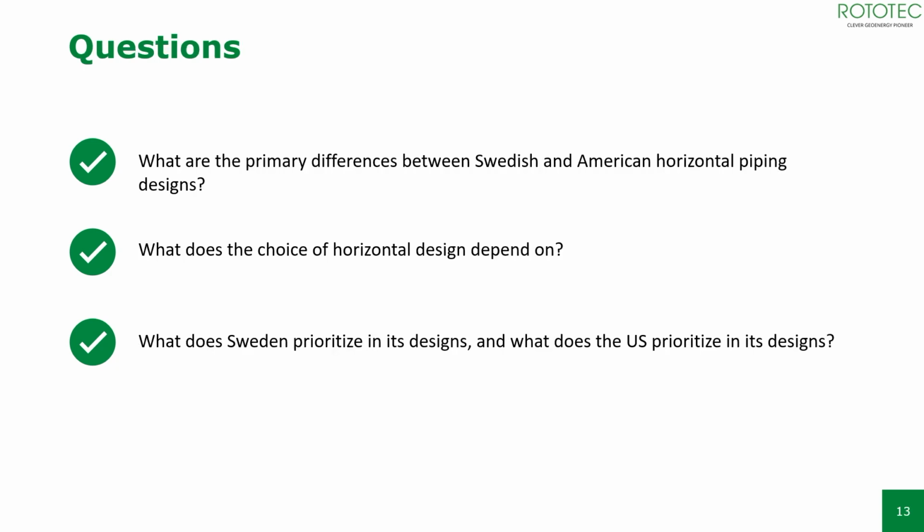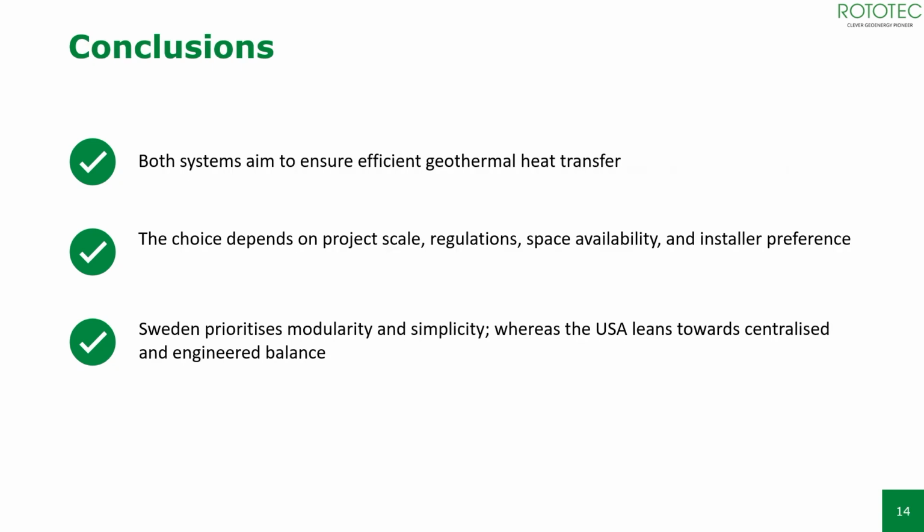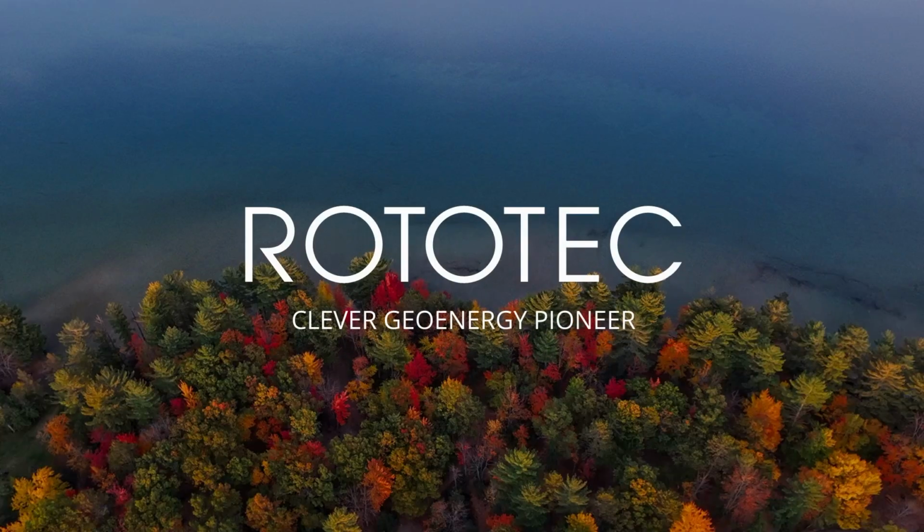What does Sweden prioritize in its designs, and what does the US prioritize in its designs? Sweden prioritizes modularity and simplicity, whereas the US leans towards centralized and engineered balance. That's my presentation.